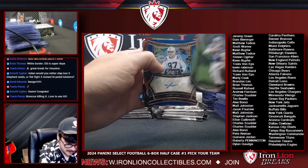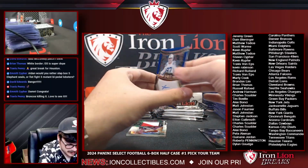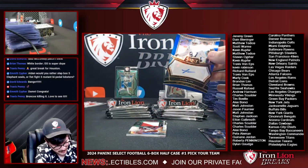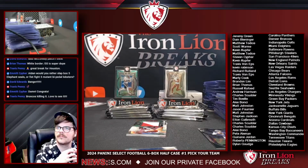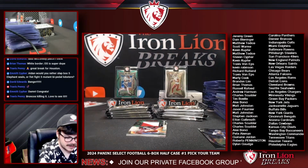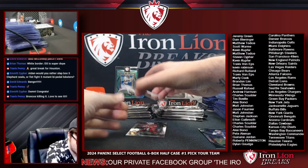Nice JJ there. And we have a Latu auto here for the Colts. That one going to be 146 out of 149. Going over to Matthew. There you go, Matthew. Congrats on that one. And we've got a nice patch right behind that.